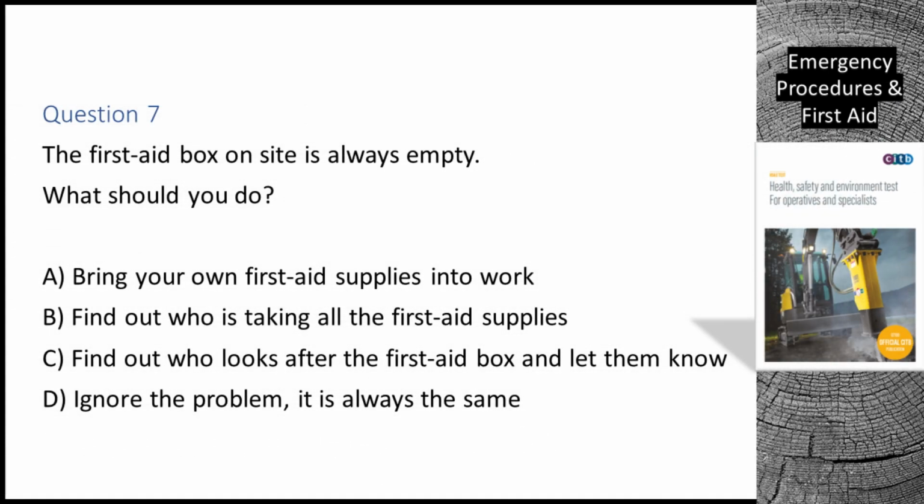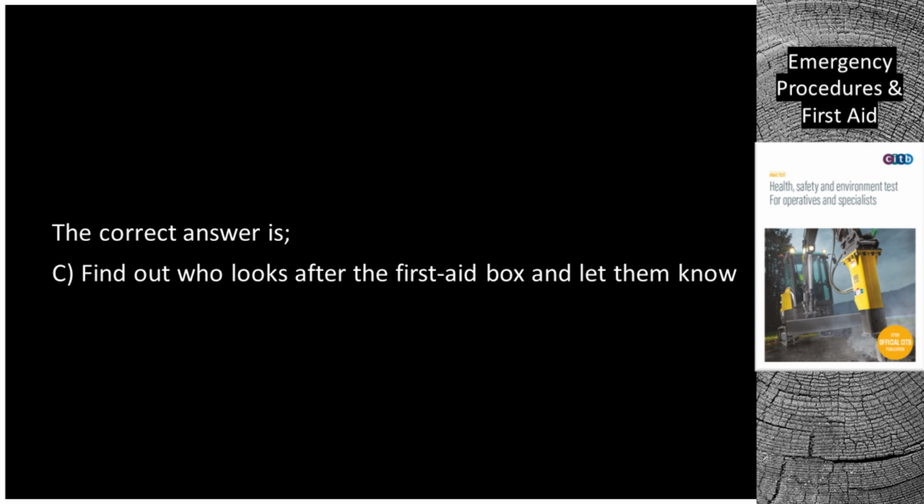Question 7. The first aid box on site is always empty. What should you do? A. Bring your own first aid supplies into work. B. Find out who is taking all the first aid supplies. C. Find out who looks after the first aid box and let them know. D. Ignore the problem. It is always the same. The correct answer is C. Find out who looks after the first aid box and let them know.